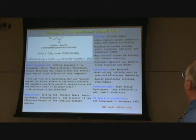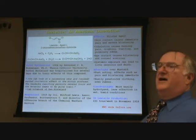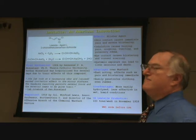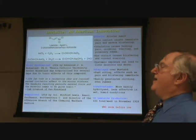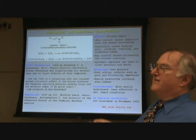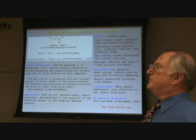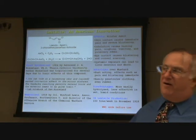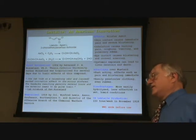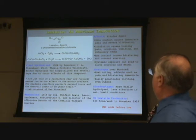Okay, an interesting story about Reverend Newland is that he went on to become an organic chemistry professor at the University of Notre Dame, and he was Knute Rockne's chemistry instructor. He was trying to convince Rockne to go on to graduate school in organic chemistry, but if you know anything about football, he decided to coach the University of Notre Dame. I don't know why.